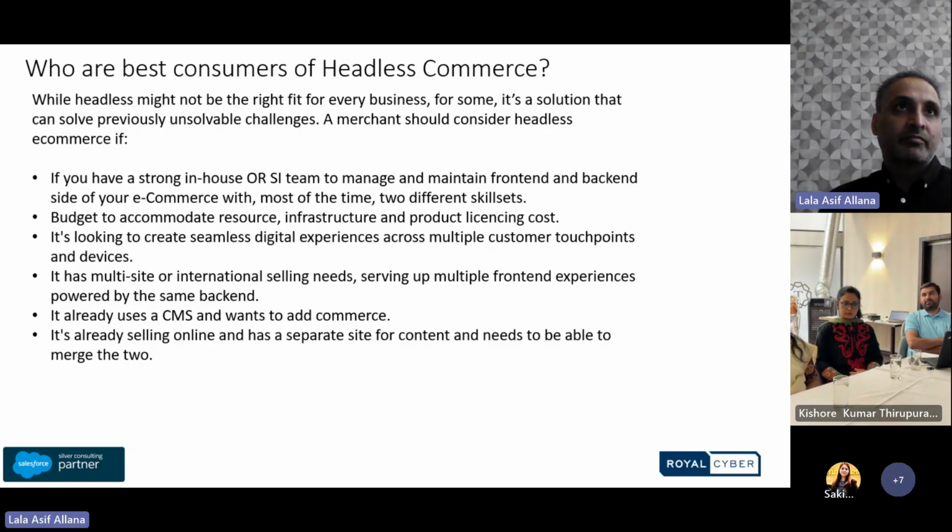So I think the first factor is that if you are going for headless, you will need a very strong in-house team which is familiar with both the backend and the front end perspective. If you want to make a change to the backend separately, that's a totally different skill set, and if you want to make changes to the front end, that's a totally different skill set. So if you are going the headless path, you need a strong in-house team or a strong SI partner who can help you with that. And of course, the second thing is the budget. You will have to keep separate teams for the front end and back end, and people have to pay the cost of the licenses associated with headless. So I think that will be another factor.